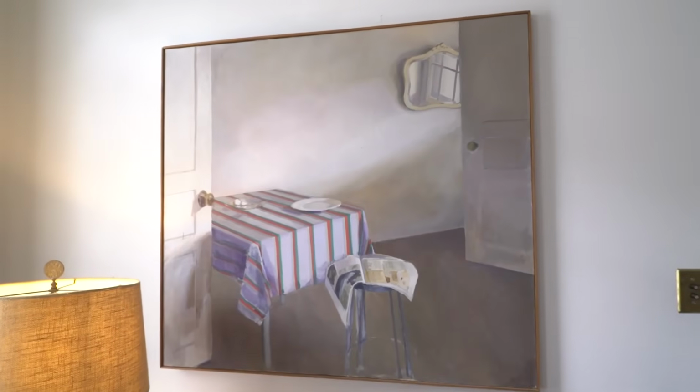And everybody I know is like, I can't believe you take that painting down every time you watch TV. But we don't really watch that much TV, and I just really couldn't stand the idea of having a television just staring me in the face all the time. So that's what we opted for.